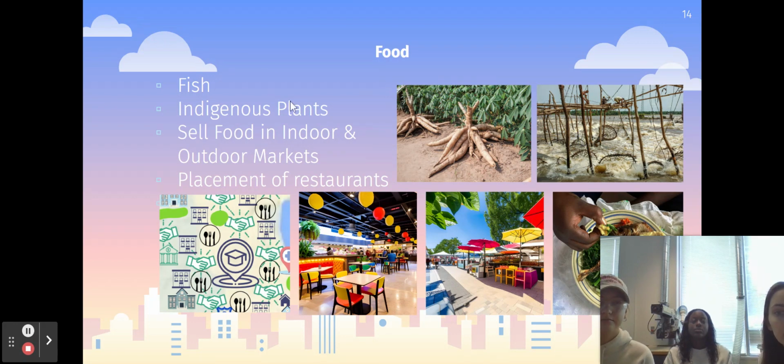feeding and protein for the city, as well as looking at the different native plants in the region, like cassava, bananas, and sugar canes, as well as quite a few others. And looking at how we can have farms and adapt those into our foods that are accessible.